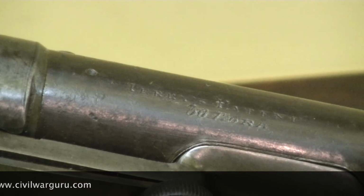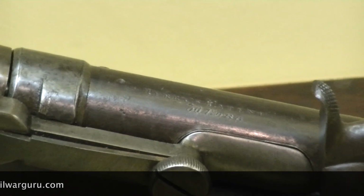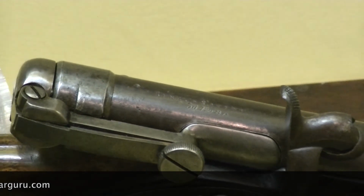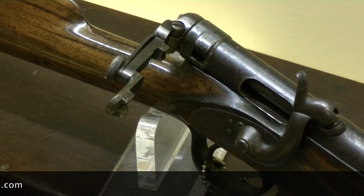All right, Kenny, we're going to have one more shot on this rascal. All right, we got the camera where we like it. And it's going to be the final shot on this Terry carbine. And again, so rare, and only a few people get an opportunity to even handle one of these things. And we have one here in the Battles of the Western Theater Museum. And again, this is a 3-digit serial number. These things are extremely rare.